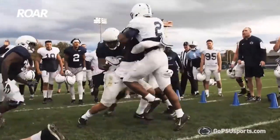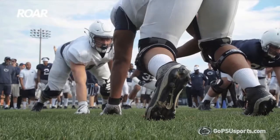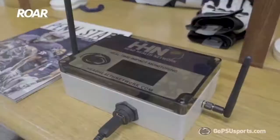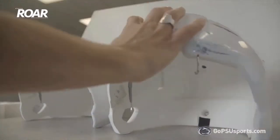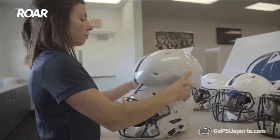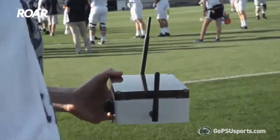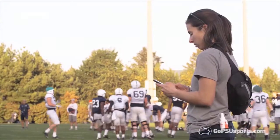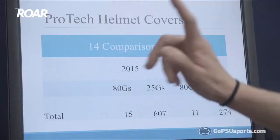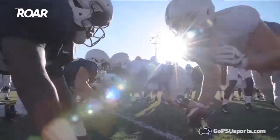At Penn State University, extensive research is being internally funded to specifically focus on sports-related concussions. In 2015, Penn State teamed up with Head Health Network, and in 2016 with ProTech Helmet Caps. Madeline Scaramuzzo and the athletic training staff monitor the impacts and collect valuable data from every practice and game day. The athletic training staff and researchers analyze the data and have noticed a dramatic decrease in higher intensity submaximal impacts.